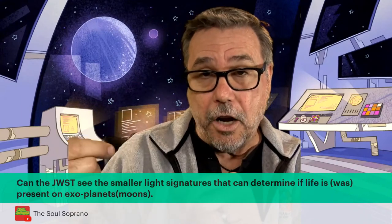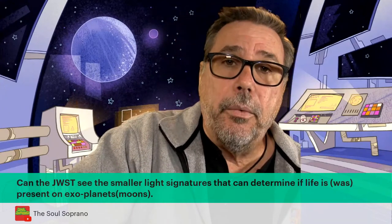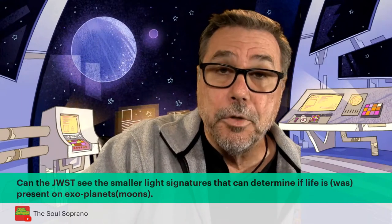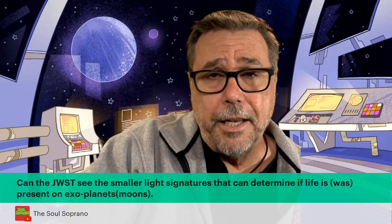Also, the spectrograph can look at that and see what the characteristics are of the reflected light that reaches it, and it tells you a lot about the composition of the planet itself. So we're going to get a lot more information about a lot of exoplanets from JWST.